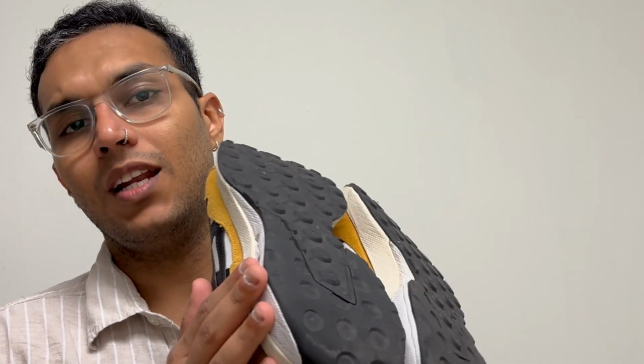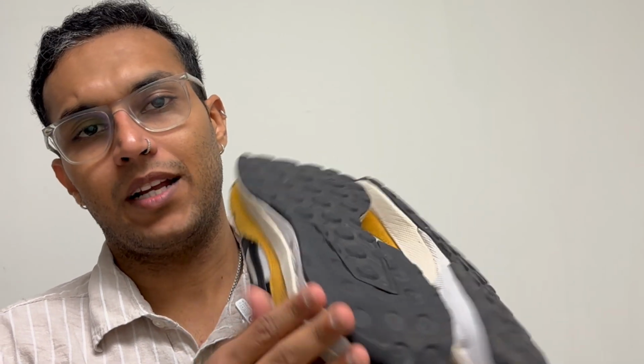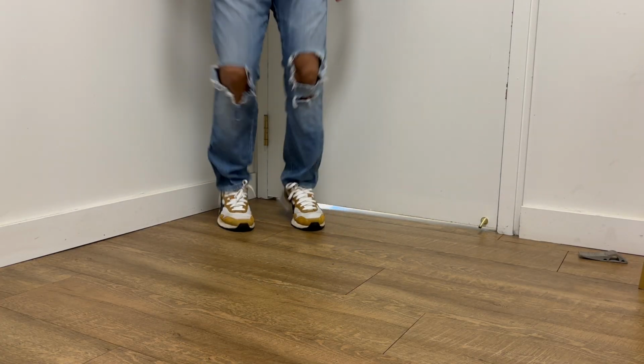But the sole has not given up on me. The sole has not compressed. It has not done anything. So I am definitely impressed by this shoe.